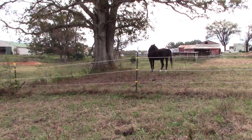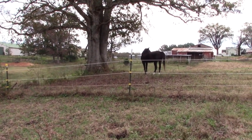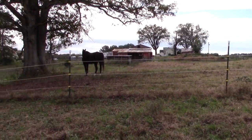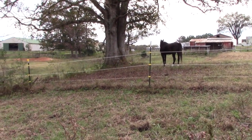Alright, so the T-posts are in, and I feel much better about that. So you can see how easy T-posts go in. It makes the job so much easier, which is what we did in the back pasture.